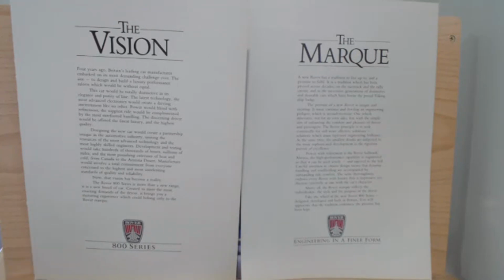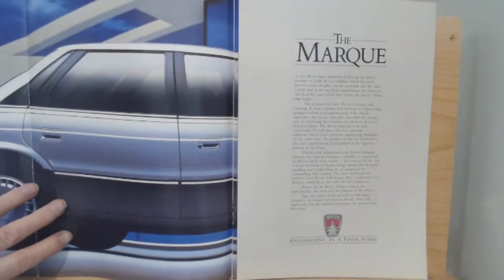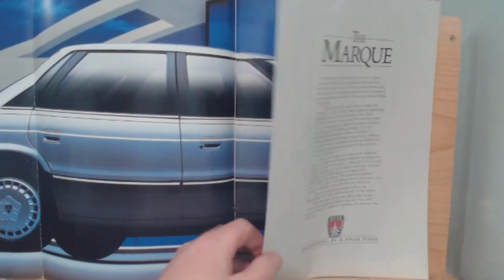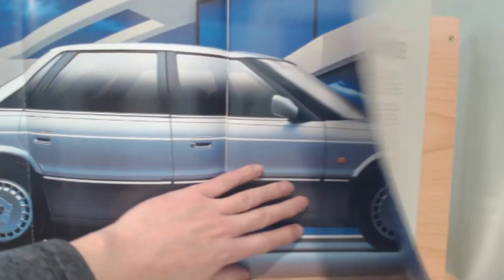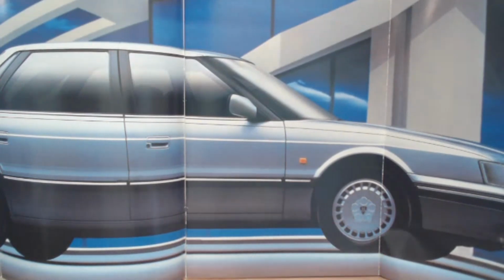But what we'll find now is this actually opens up. So we'll try and open this up, although it's extremely long, so I'm not sure how I'm going to get all this into the camera shot, but I'll certainly try somehow.